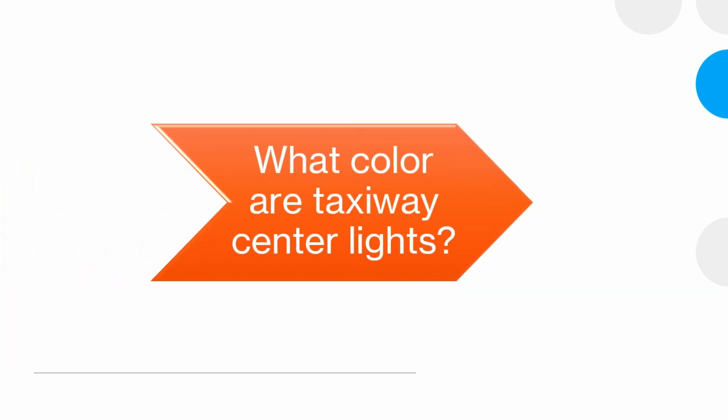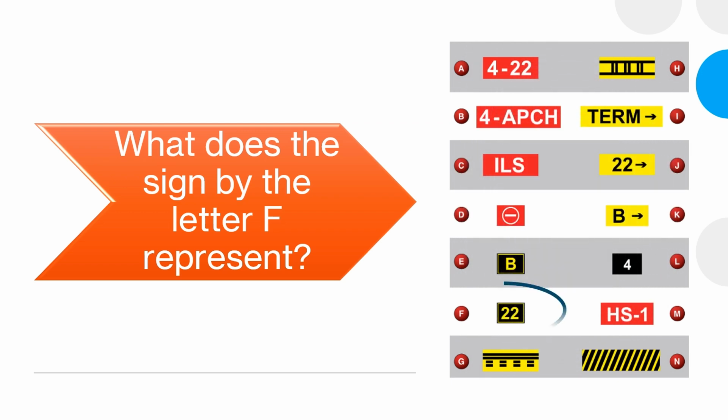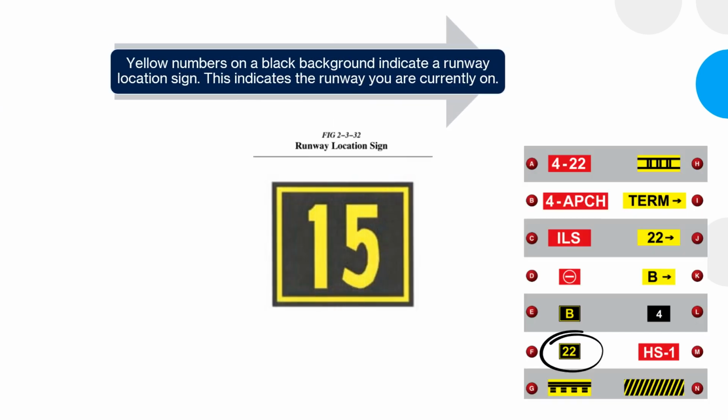What color are the taxiway center lights? Taxiway center lights are green. What does the sign at location F represent? Yellow numbers on a black background indicate a runway location sign. This indicates the runway you are currently on.